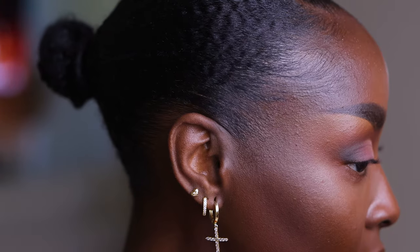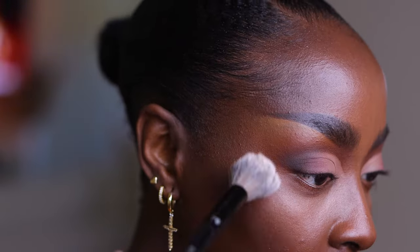Clean the brush off. Okay, now let me look up close and see what I just did. I'm gonna have to go over it. Okay, it came off. I can see a little bit of black, but it's nothing to write home about. The world has not come to an end. I haven't even done face powder. I never did my face powder.